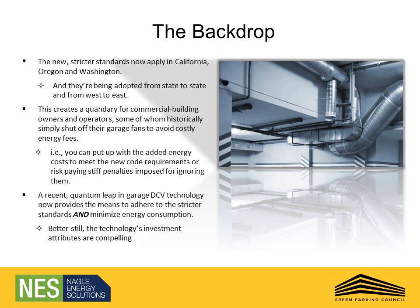So what we see is that oftentimes in commercial garages where the fans are left off during building occupied hours, it's done as a means to save on energy consumption. That's not permissible anymore, and if you're caught doing it, there are stiff penalties to be paid.